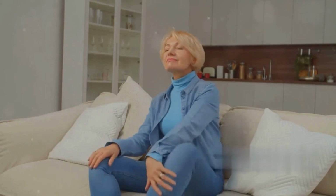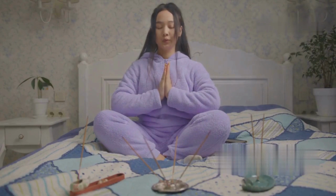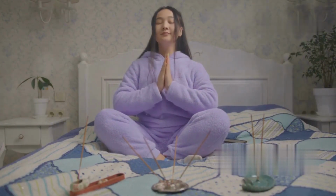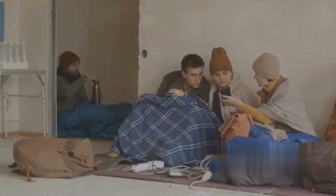Breathing exercises and meditation also play a vital role. Simple techniques such as deep breathing can help mitigate panic and restore calm. Spending just a few minutes each day meditating can significantly decrease stress levels. Visualize a calm environment or practice mindfulness to keep distress at bay.